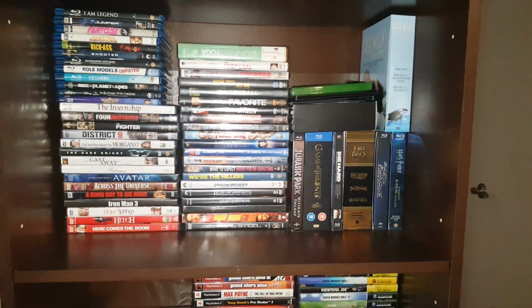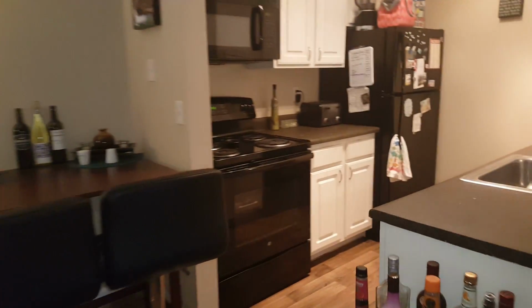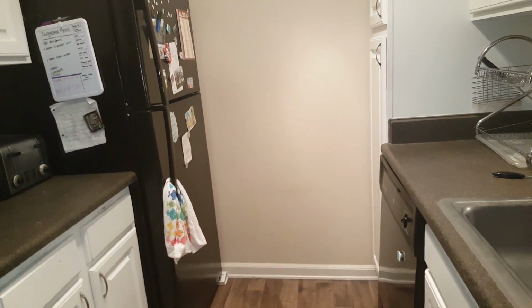Now, this is just our collection. I'm only 26 years old. I'm trying to build up as many video gaming and movie things as possible. I think that's pretty much the goal. After you hit about 25, you kind of give up on all the important stuff and you just start to collect things that you like.